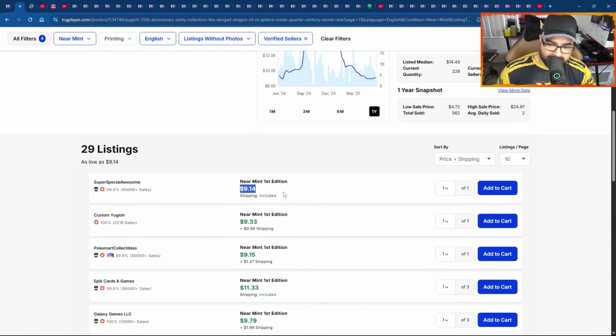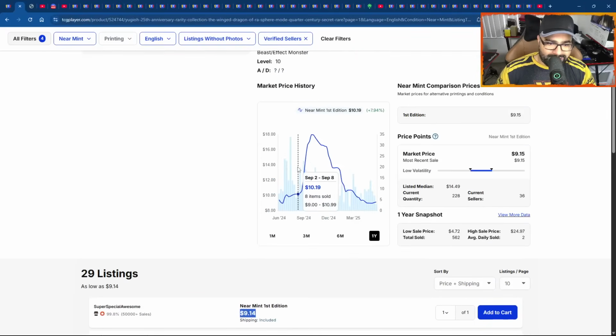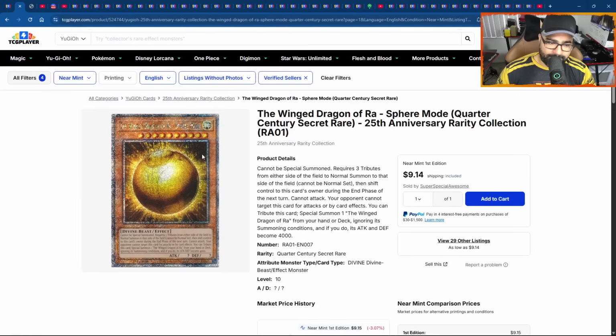So if you see this in a trade binder, you can get this from your locals, or on eBay or wherever, if you can buy these at $9 to $10, this is probably going to be a $15 card in the midterm, potentially being 20s, giving you that 2x. Just showing you guys the deals and steals. No one's talking about this card right now. No one needs it. No one cares. And then all of a sudden, you have a format with 1 million Omni Negates, and people need 2 to 3 of these.